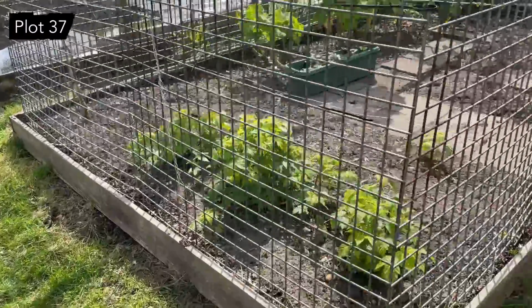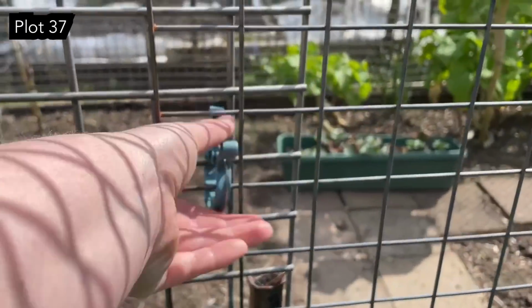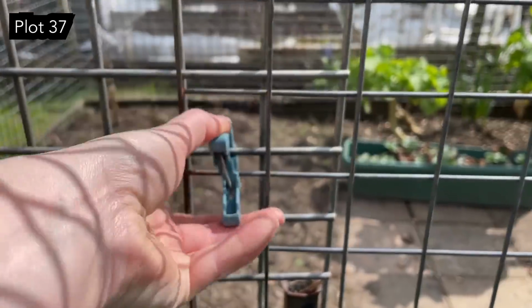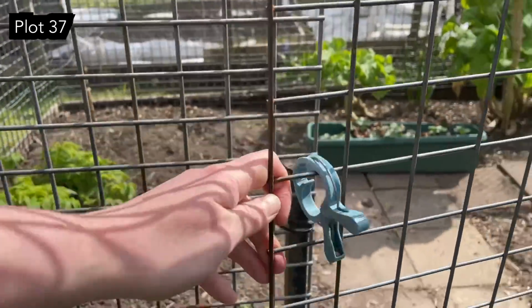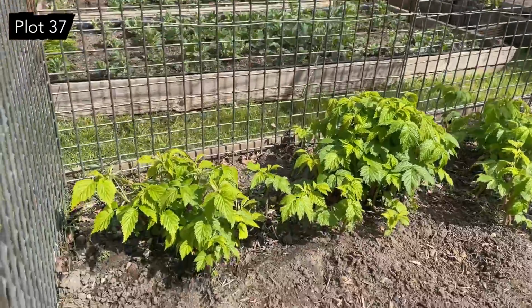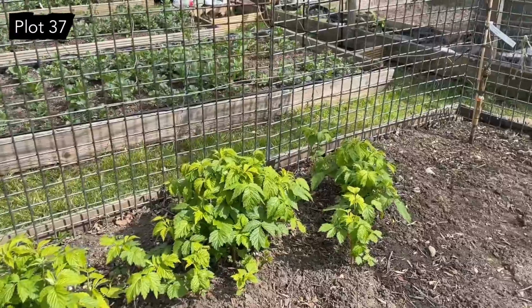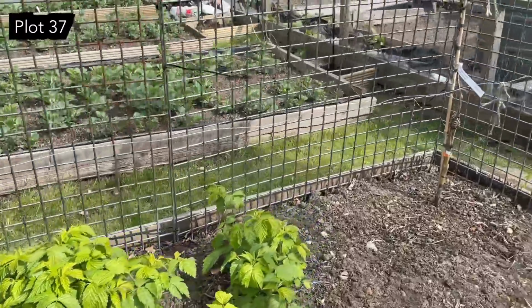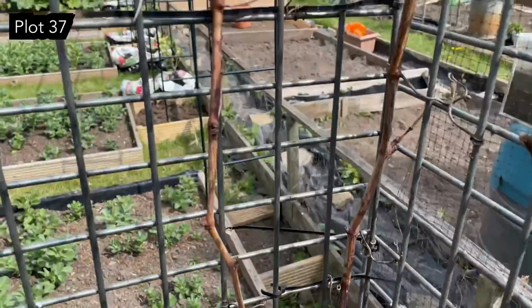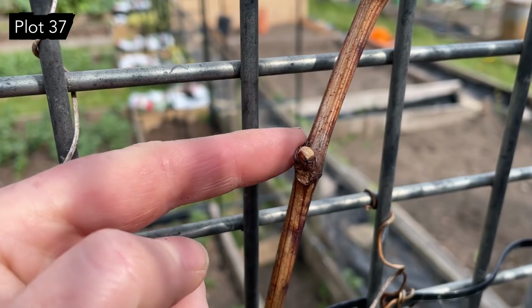Having a look at the fruit cage, I'm really pleased with the raspberries. They're coming back really lush, considering that we planted them last year and totally thought that they hadn't survived being planted because they just died almost immediately. And yeah, it was a struggle to get them to come back, but this year they've spread loads as well, which is what we were hoping they were going to do, so very pleased with that. Grapevine is coming back. You can see it's just starting to bud there.